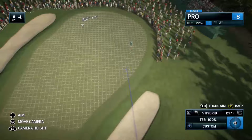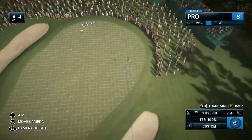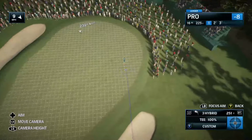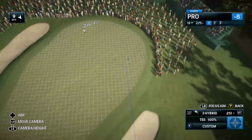One thing to consider, though, in the back of your mind, it's always better putting back uphill. Well, uphill is actually from the back of the green. So you actually can be a little braver on 16 than what you might think standing on that tee, because a little long is better than a little short.